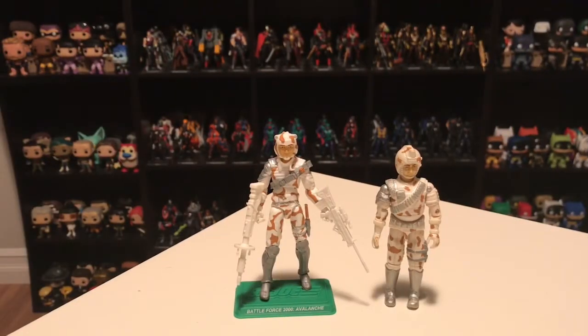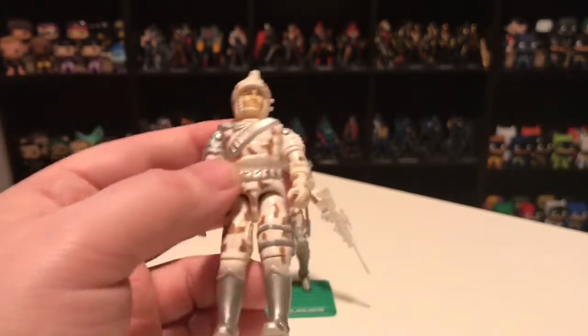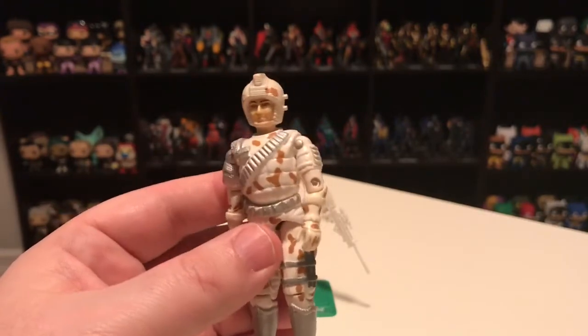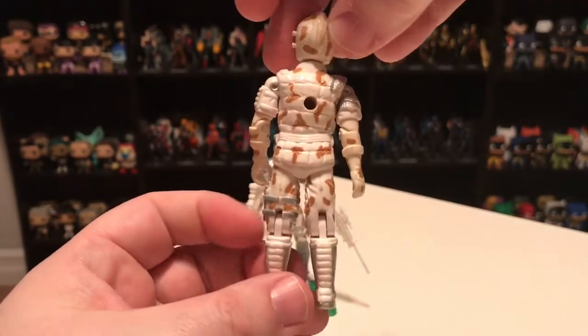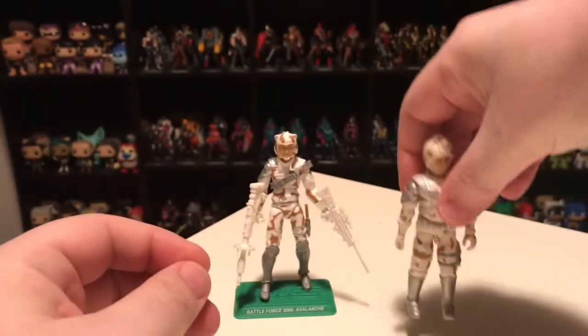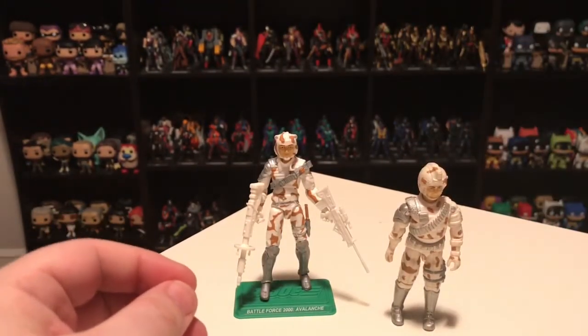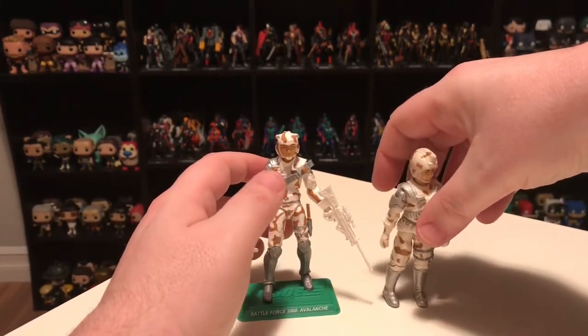So next up we have Avalanche, and he was the Dominator driver, and he is also the cold weather specialist of Battle Force 2000. So you can see here that he's one of the ones that I had the vintage version as a kid, and I liked this guy. Like, looking at him now, I don't know why I did, really. He's pretty goofy looking, but this is Avalanche, and I was a fan, and I was looking forward to see what his update would look like. And as you can see, he's pretty accurate to the vintage figure, and I think he turned out quite well.